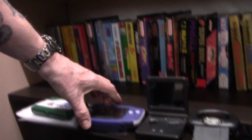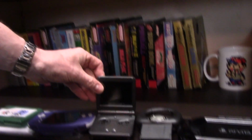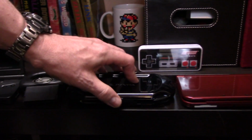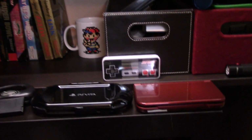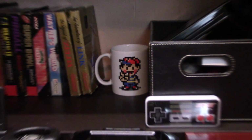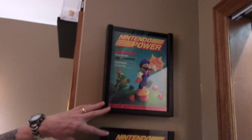I do have a Game Boy Advance SP, the 101 model with the extra bright screen, Game Boy Advance GameShark, a Vita, New 3DS XL, Nest Cup, which is awesome. My wife gave that to me for Christmas, which is probably one of my favorite things because I'm a huge Earthbound fan. Over here on the left, I do have the first 2 issues framed of Nintendo Power.